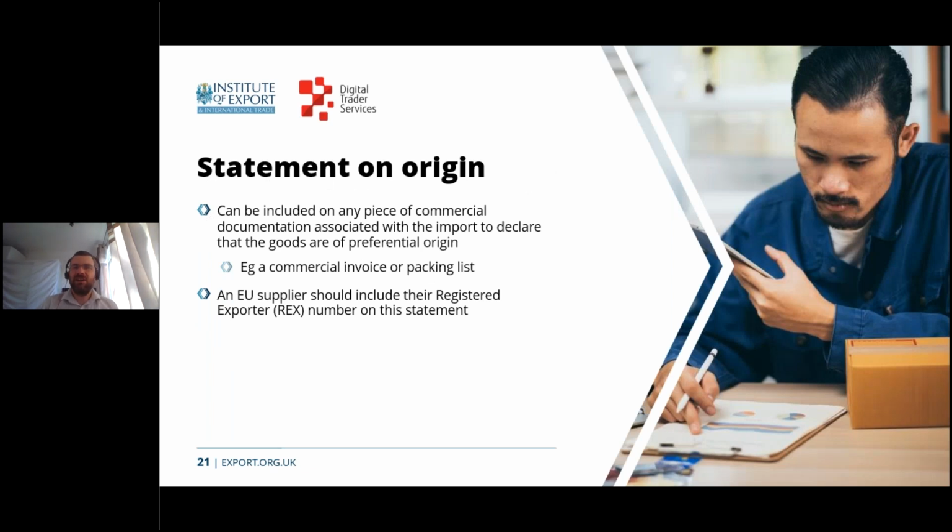So when we're looking at the statement of origin, this can be included on any piece of commercial documentation, such as a commercial invoice, and it should be associated with the import to declare that the goods are of preferential origin. In this, there can be a clear statement, followed by, if you're an EU supplier, a registered exporter reference number, also known as a REX number, on that statement. Obviously, if you're in the UK, it would be your EORI number. And these can be put there.